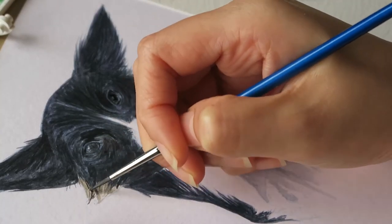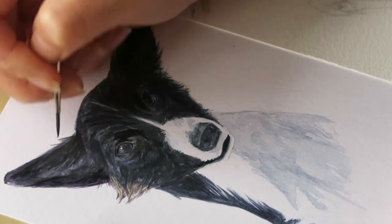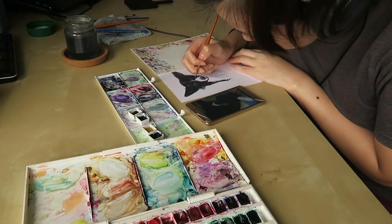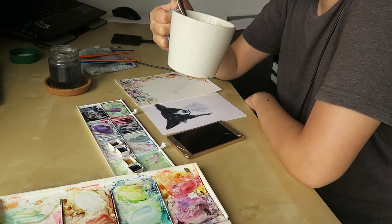For several layers to make sure the colors are all even. That's actually a real time of me painting. I really take it slow, and sometimes I take a break thinking, what's the next step? What's the next thing to do?